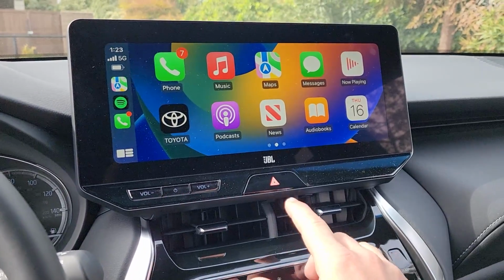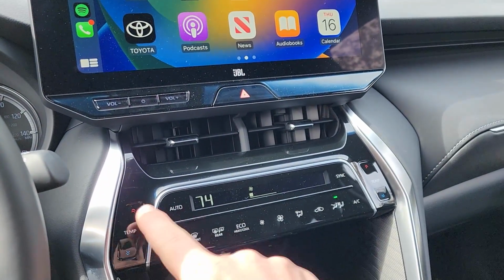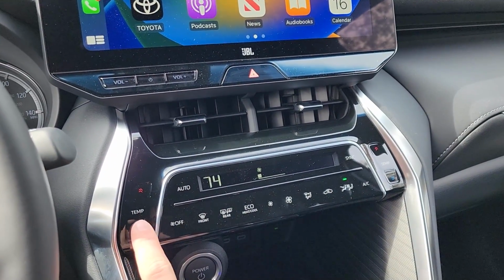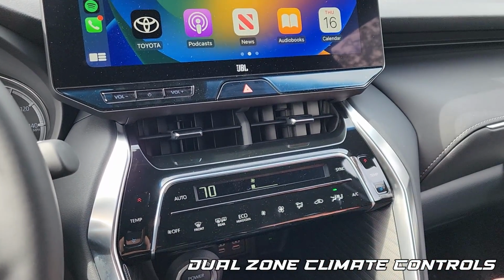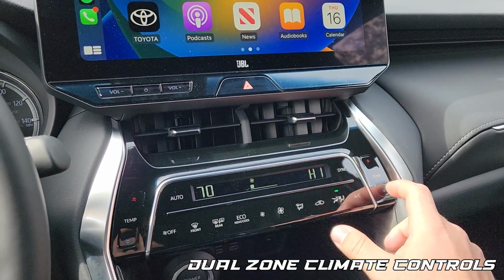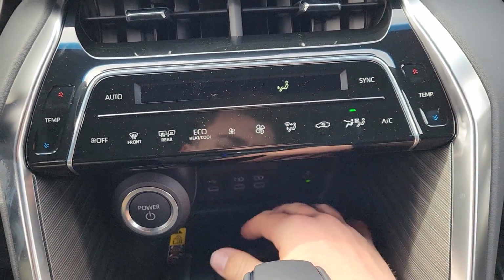Right below the screen, we have a button to turn on our emergency lights, 2 more air vents, as well as our touch climate control buttons. So we can touch any of these buttons right here to adjust the climate. This is a dual zone climate control, so we can have a different temperature for a driver and a different temperature for the passenger.